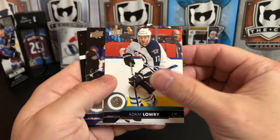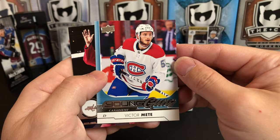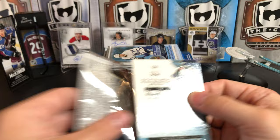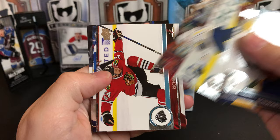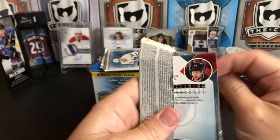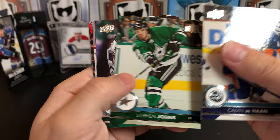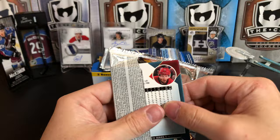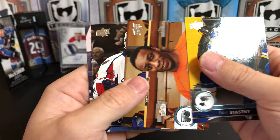Adam Lowry, JT Miller, and we've got a Victor Mete Young Guns. Nicklas Backstrom and Mattias Ekholm. Jaden Schwartz, Rasmus Ristolainen, Richard Panik, William Nylander, and Brady Skjei. Calvin de Haan, Steven Stamkos, Kari Lehtonen, Alec Martinez, and Pavel Zacha. Paul Stastny, Wayne Simmonds, Matt Niskanen, Zach Werenski, and Jordan Staal.